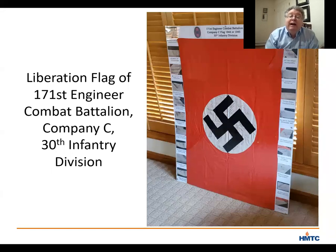They, too, much like Harold Fisch's unit, had found a Nazi flag, tore it down, and turned it into a flag of liberation. The man who sent it to me said he mounted the flag and has the names of 20 people who signed it highlighted around the edges.